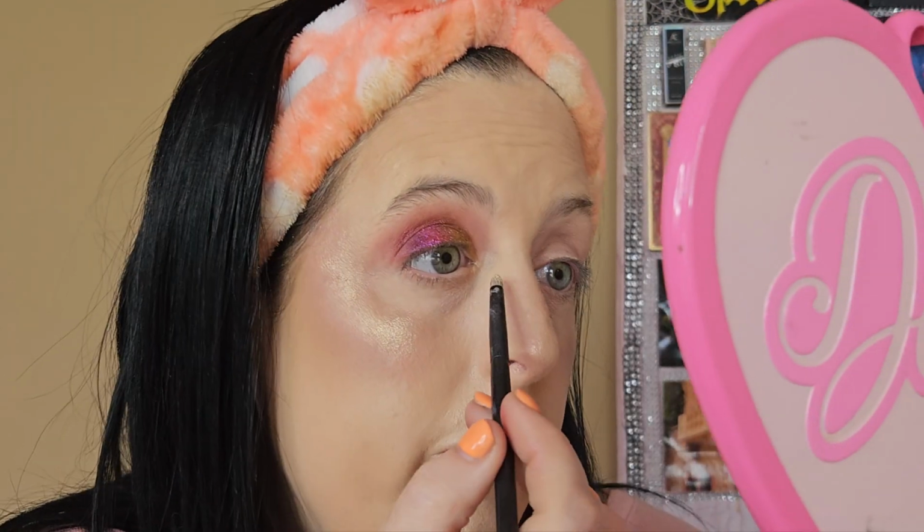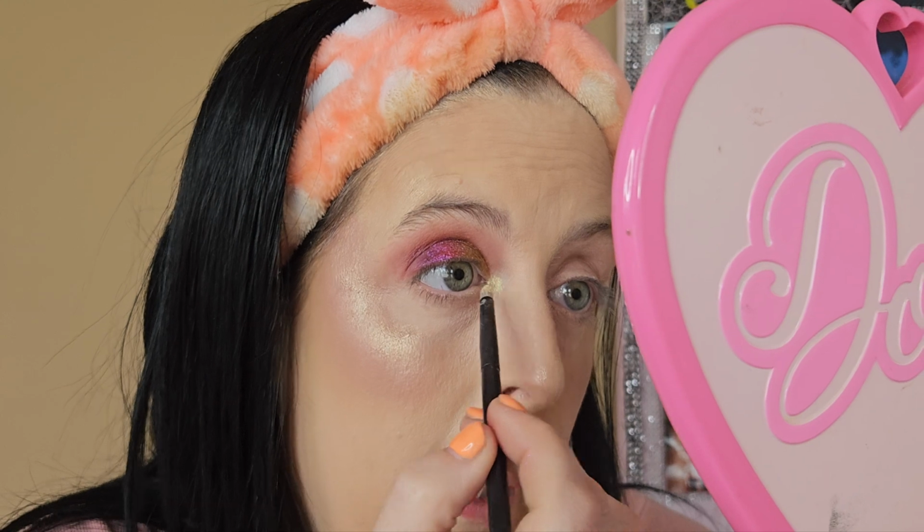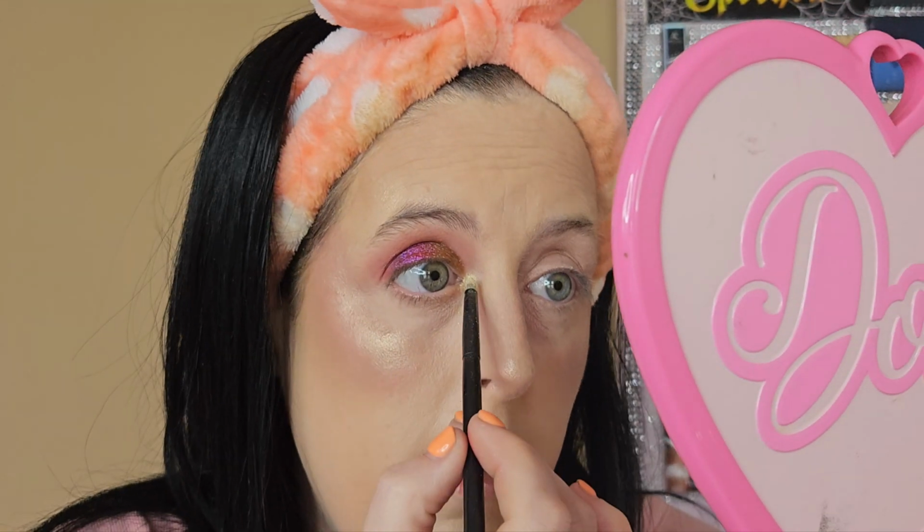and hopefully it looks nice because it does lean a little bit green. And I'm thinking to myself, is this going to look right? We're going to spray this because, you know, let's get my mirror. Yeah, it does definitely have a greeny undertone, but I'm literally just using it on the inner corner today.